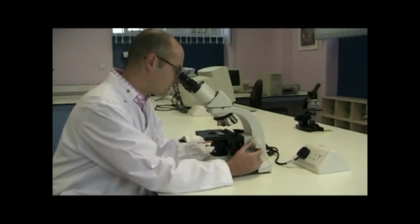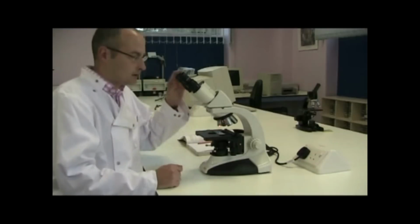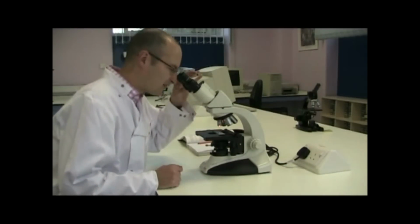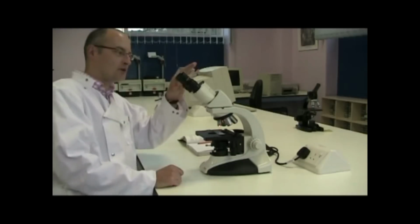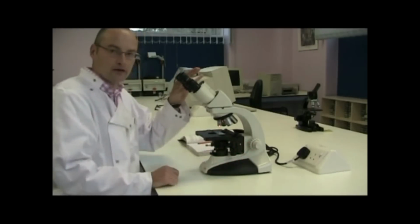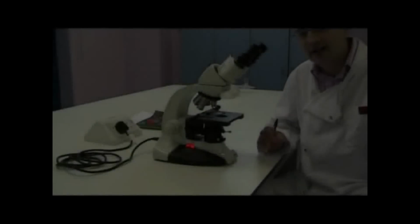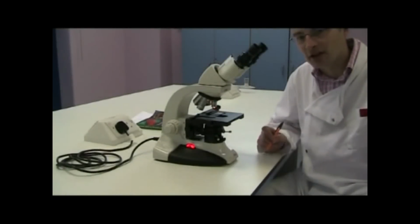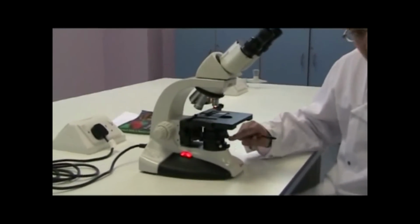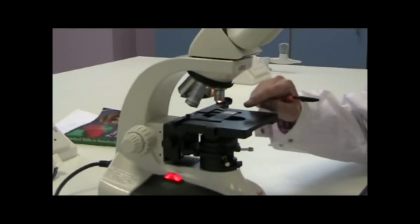When the specimen's in focus, then close your right eye and look down the left-hand eyepiece and again focus the specimen, but this time using the focus setting on the eyepiece. Don't touch the microscope focus setting. Next, we have to focus the condenser lens. The condenser lens sits above the light source and it focuses the light source onto the specimen.